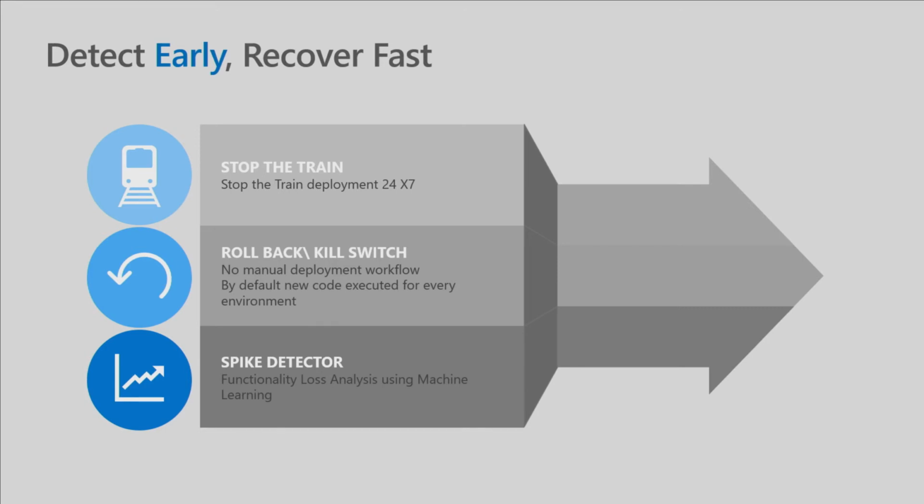If any issue is found internally, anybody can go and invoke STT or Stop the Train, that is the acronym. And the train word over here is in reference to deployment, because each of our deployments is called a deployment train. So if any issue is found internally, we invoke a Stop the Train. And what that does is it actually halts the deployment process worldwide until our lifecycle team, our engineers, our subject matter experts can get together, look at the issue, resolve the issue, verify the issue, and then resume the train so it can continue going on. So that was the first one.